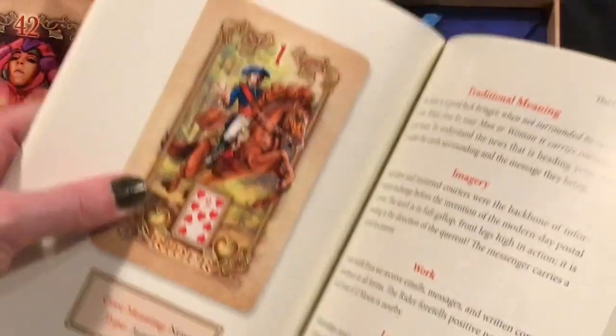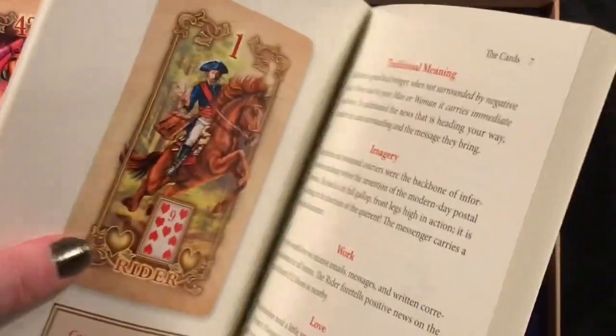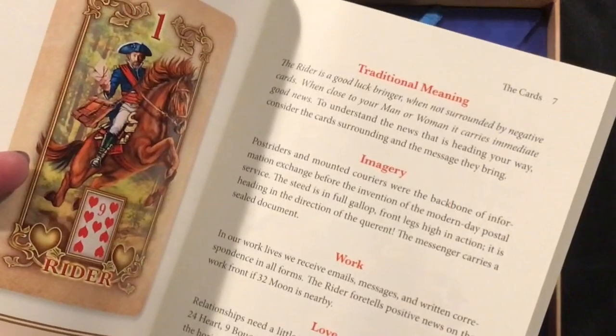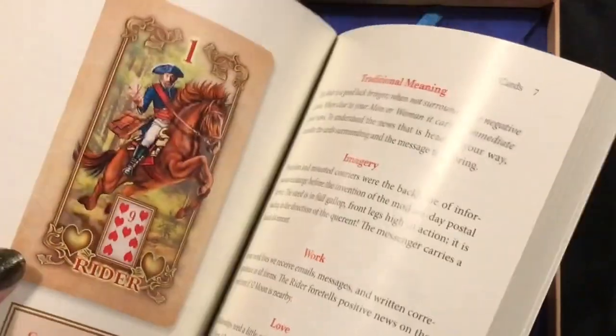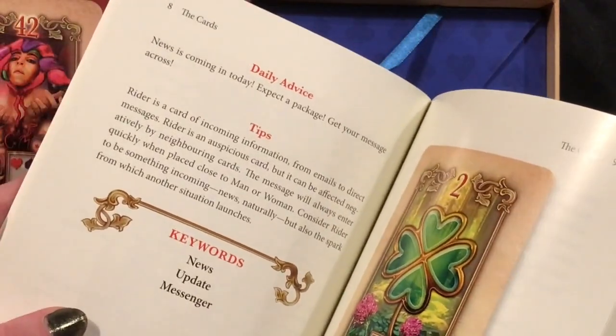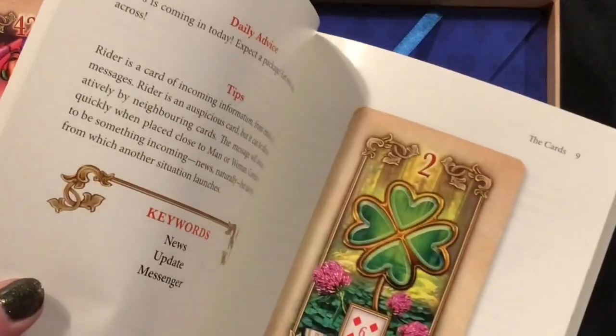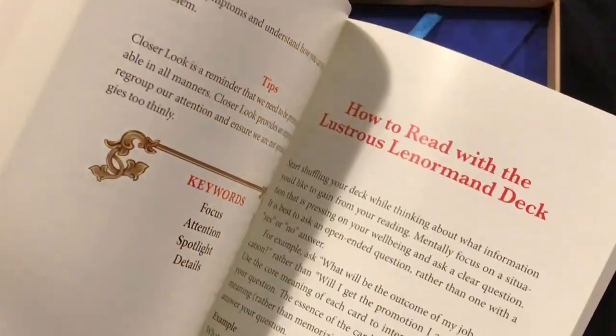So we have a color thumbnail here, core meaning, and what type it is, auspicious it says. So it tells you, I guess, if it's more challenging or good. We have our traditional meaning, imagery, and messages for work, love, and health. Daily advice and some tips for working with this particular card. So again, this goes through the book, and then we have more information at the back.